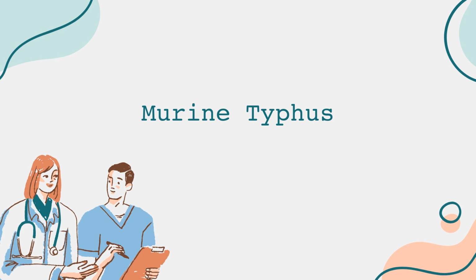Murine typhus is primarily transmitted by fleas, specifically the fleas that infest rats. These fleas carry the bacteria, and when they bite humans, they can transmit the infection. The disease is sometimes referred to as flea-borne typhus because of this transmission route. Of note, humans can also be infected through contact with infected flea feces. This occurs when the feces are scratched into damaged skin or through respiratory droplets if the feces become aerosolized.